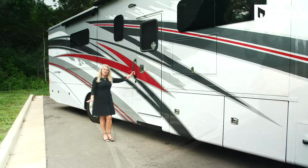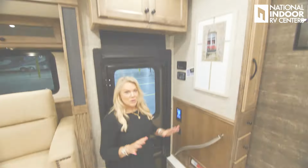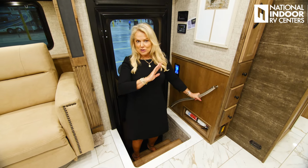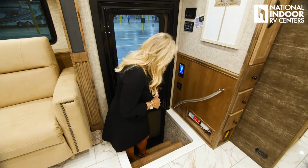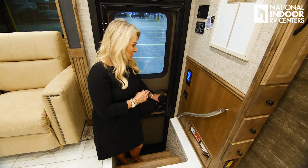So it's been so fun showing you the outside, but now I'm really excited to check out the inside with you. Come along. So here, when I first walk into the coach, a couple things that I noticed. First of all, really nice, strong grab bar. That's super important as you enter and exit the coach. And I love that on the door we have a nice handle that we can pull so we can get a nice, secure, tight closure of our door.